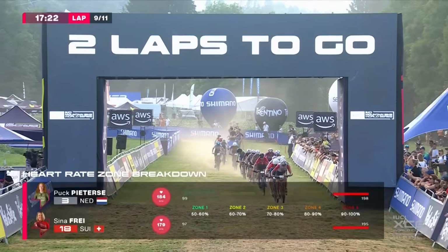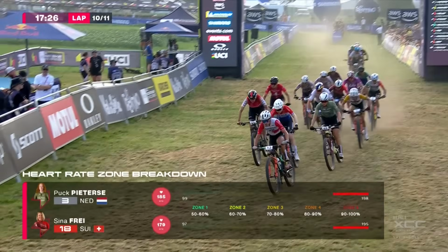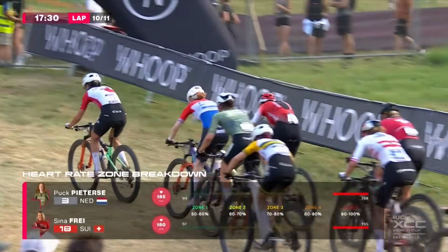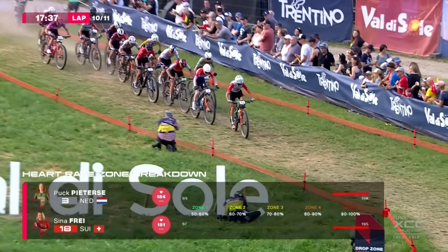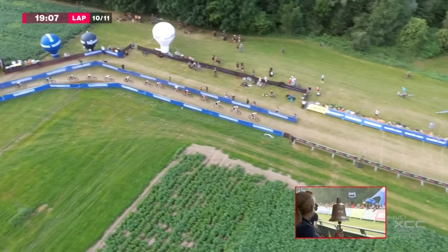Here we go, Peterson versus Fry in the Whoop Live. 185 plays 179. They're both going hard here, deep into the red. Yeah. But Peterson just closing off an attack from Alessandra Keller, as it's Jen Jackson who takes the lead on the lap. 10 out of 11, penultimate lap here. Yeah, they've opened it up a little bit, especially the corner at the start-finish.